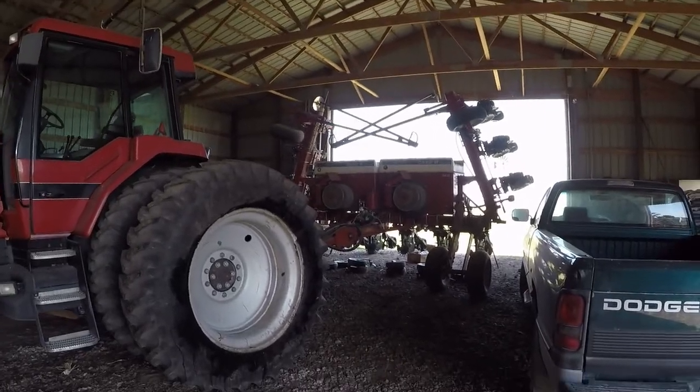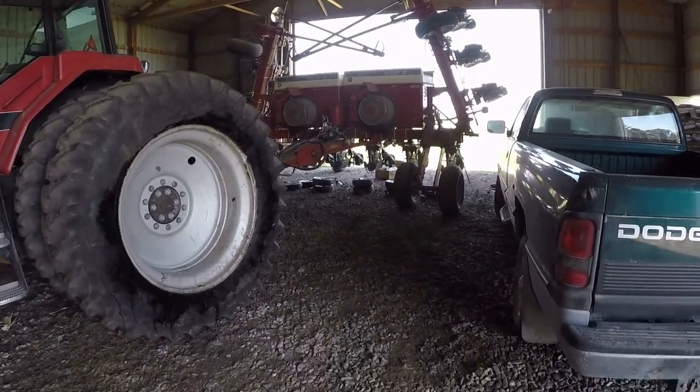Spent most of the morning screwing around with the semi. Dad wanted to haul corn, and I spent most of the time getting the dash thing all straightened out that I started at the end of last week. And then got things set up at the bin and got the truck loaded and everything checked out and sent him down the road.